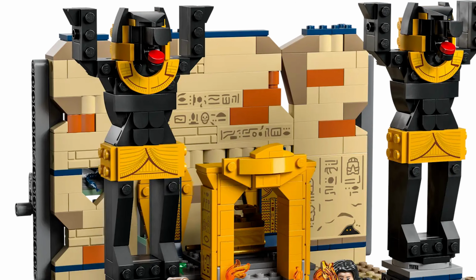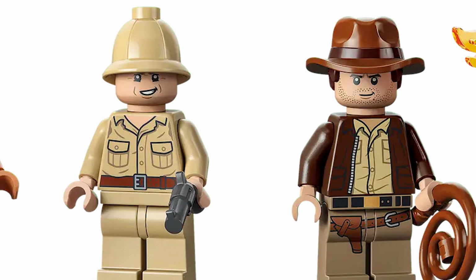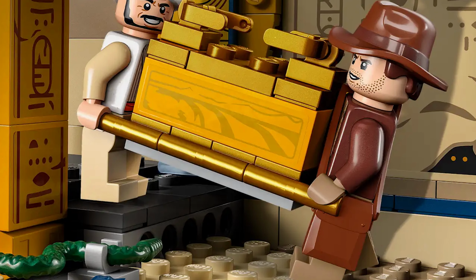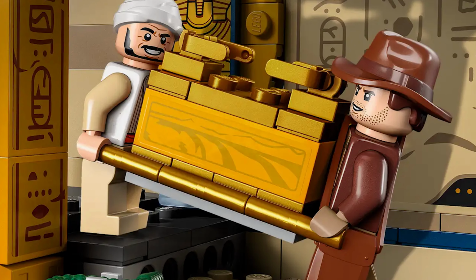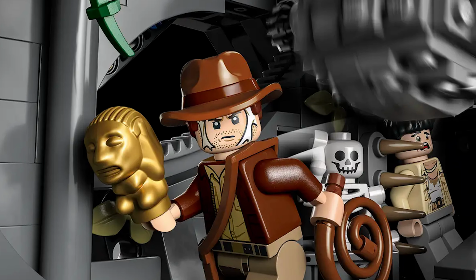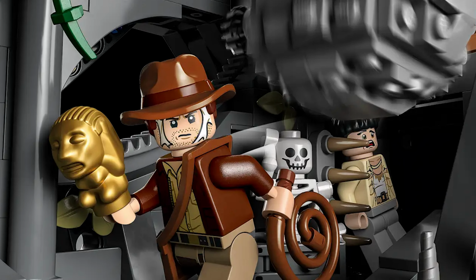We don't know if any sets are going to be coming in 2025 and beyond. So if you're an Indiana Jones fan, all three of these sets are fantastic. I'm a huge fan of them, and I hope LEGO makes more Indiana Jones sets in the near future. I love that the theme ended up coming back, but I hope it's not short-lived. I really hope we get more sets just because it's Indiana Jones. I'm a huge Indiana Jones fan, so it's always great when LEGO has Indiana Jones sets on shelves.